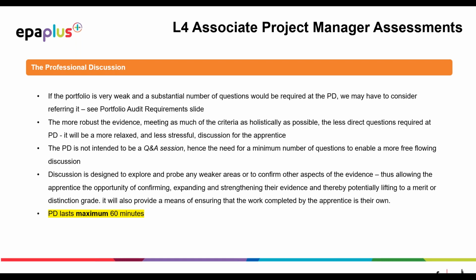It's designed to explore any weaker areas or confirm some aspects of the evidence. So again, it's allowing that opportunity for the apprentice to confirm, expand and strengthen their evidence, and hopefully then be able to lift it to a merit or a distinction. And obviously the PD is an opportunity for us to validate that the work completed is the apprentice's. And the PD itself lasts a maximum of 60 minutes. Okay.